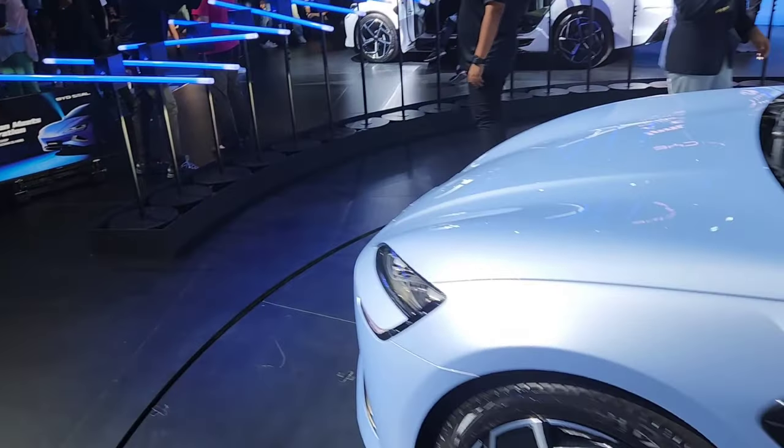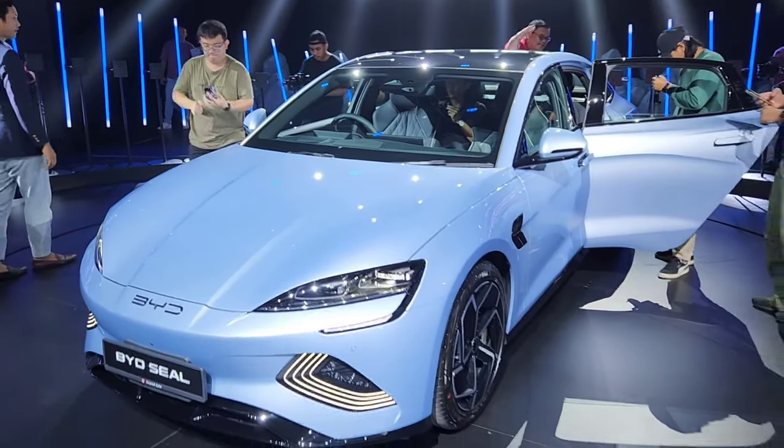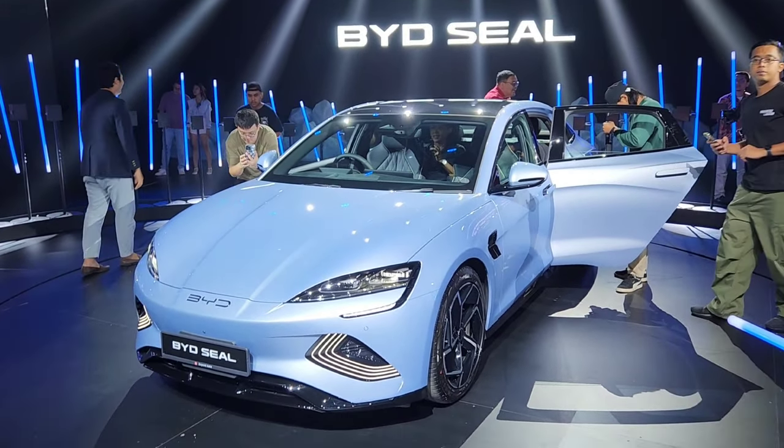Okay? So, yep, this is a detailed look at the BYD Seal. I'm gonna go drive it later. All right? Cheers.